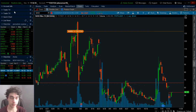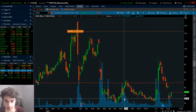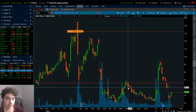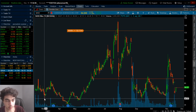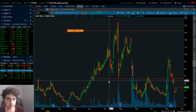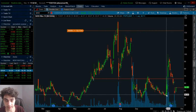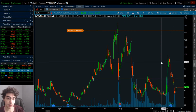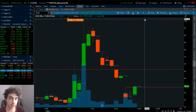It's showing true strength. You got key support right here in the $45 to $50 range. It has a strong history of really spiking from the support level. You got multiple gaps to fill above. It recently went from 45 all the way to 100 very, very quickly. I wouldn't be surprised if something like that happened again.